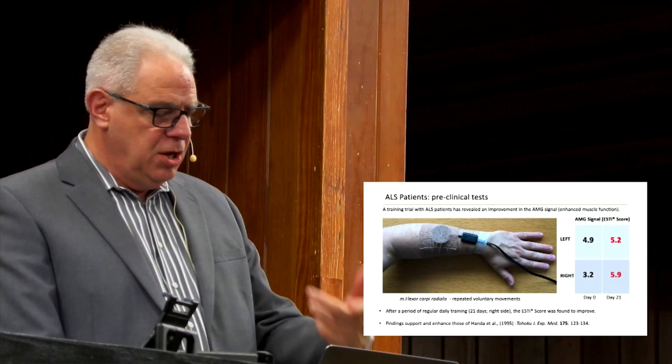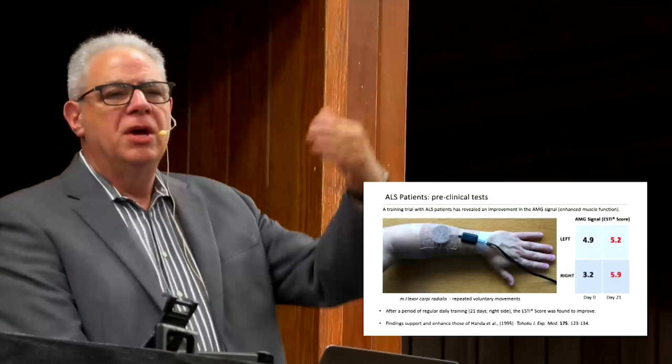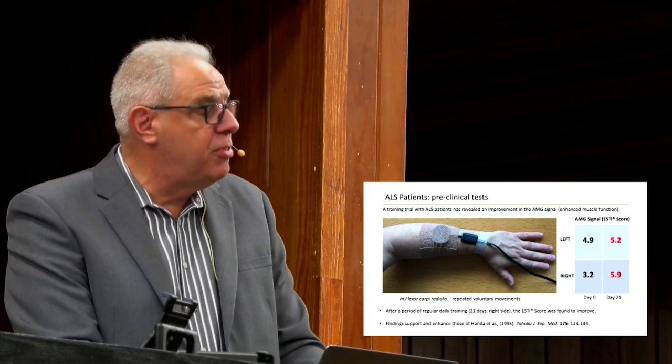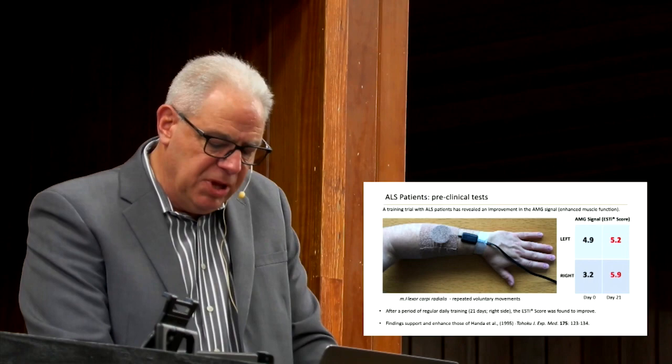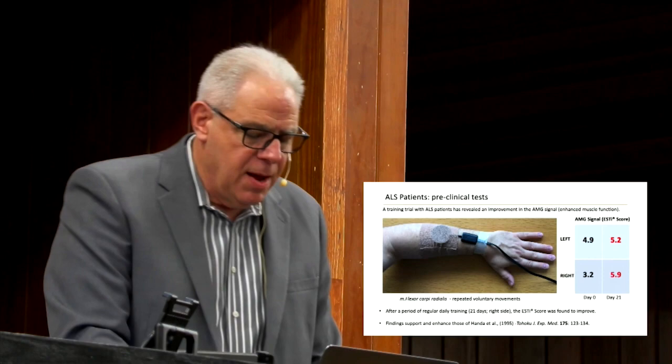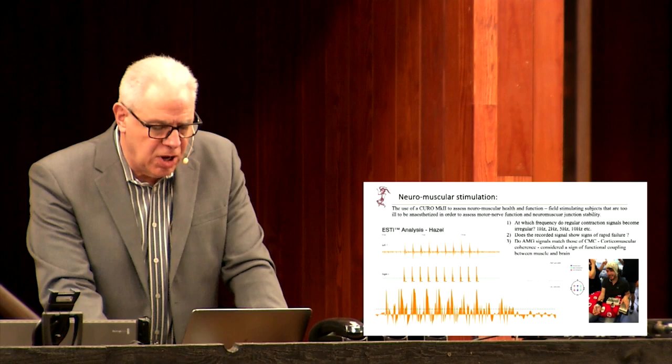And you can see here that on the left arm, the AMG signal was measured at a 4.9 before the 21 days of TENS stimulation, and it went to a 5.2. And the right arm went from a 3.2 to a 5.9. So a much better response on the right arm than the left, but both arms showed significant improvement. And so we believe that there is a utility in the utilization of the acoustic myography in identifying earlier patients with Parkinson's, and then beginning the process of actually training the muscles to be stronger using TENS devices or other forms of electro stimulation for the muscle. So again, it's a diagnostic tool, and we feel very strongly that it can be utilized on that.